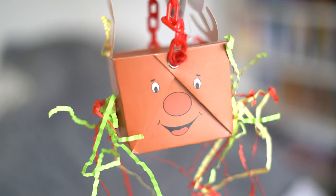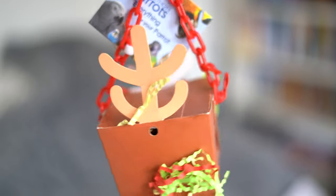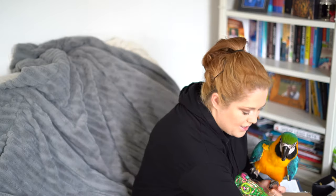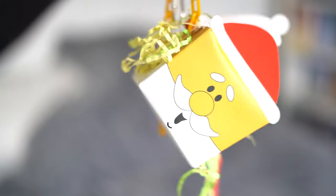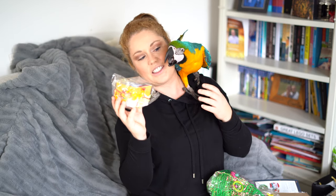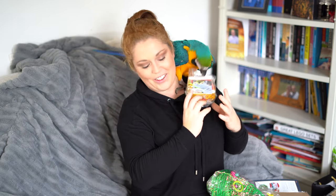Next up is another really cute one of those cute little boxes from earlier, but this one is a reindeer one. I think this actually came in a set of three, so there's one more in there. And this one is a yellow Santa. He's got a funny coloured face, like mustard yellow Santa face. But again, another little box for her to go through and play with. She's really excited by all of these, as you can tell. Do you not want me to get them all out the packaging first?